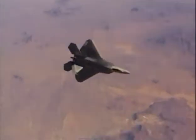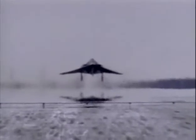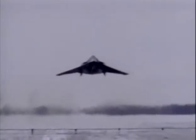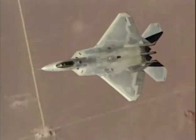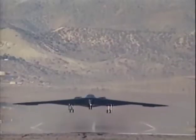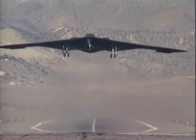Stealth jets have long been the most secretive aircraft in the U.S. military arsenal. Whether evading sophisticated air defenses on deep strike missions or asserting air superiority at supersonic speeds, stealth technology provides an unstoppable advantage in modern aerial combat.